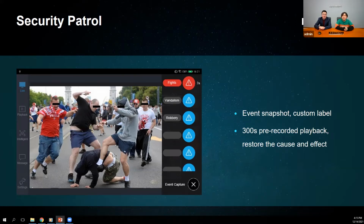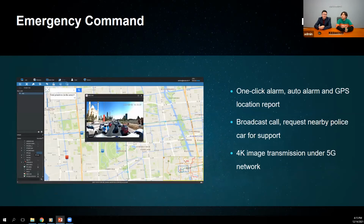And thirdly is the emergency command function. I believe now most of you have an idea of the emergency command process. When an emergency occurs, an alarm can be triggered on the pad with a single click, and the command center can receive the alarm from the police vehicle. They can know the location of the incident and what happened through the real-time video.